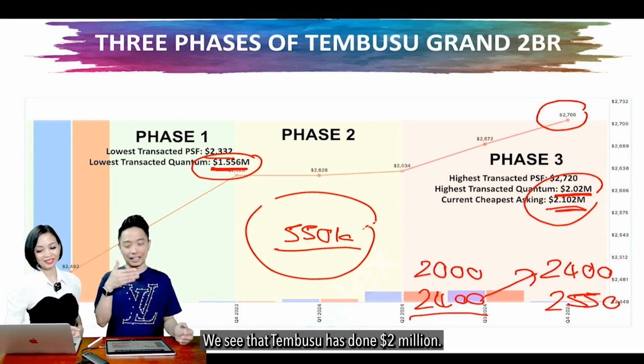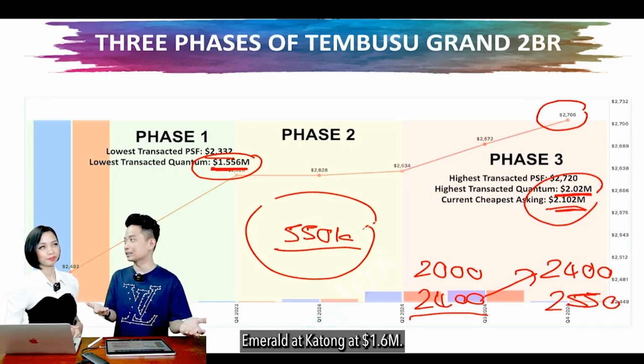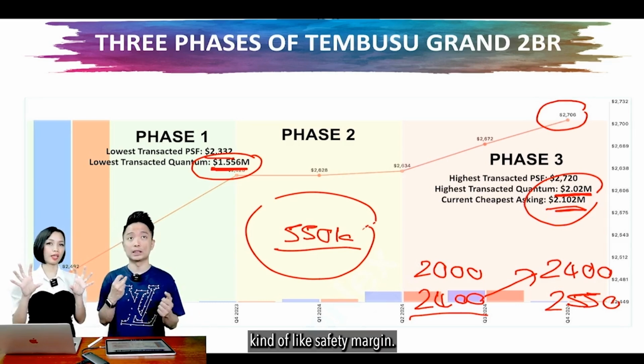We see that Tembusu has done 2 million. Today, if you can buy Emerald Katong at 1.6, damn cheap. You are sitting technically on a 300,000, 400,000 kind of safety margin.